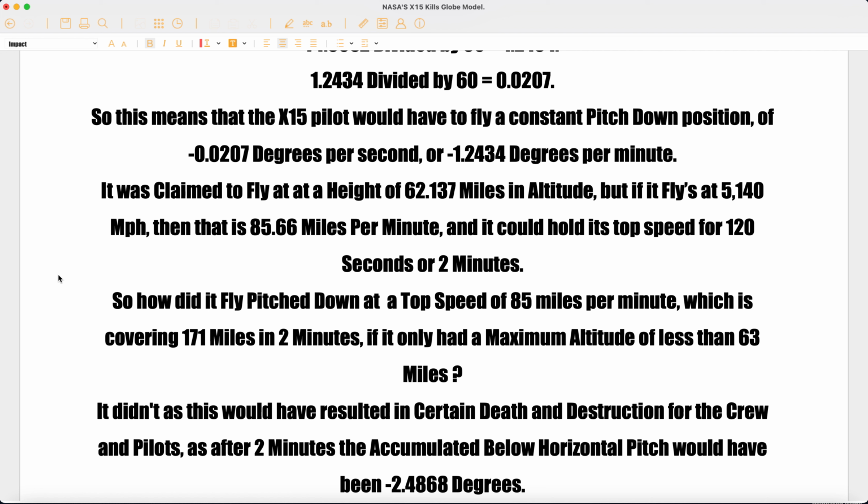I don't believe 63 miles exists up there, but I'll just go along with it for the sake of the argument. So if it's flying at 85 miles per minute, and it's only at an altitude of 63 miles up, and it is covering 171 miles in 2 minutes at its top speed, then how did it do it? Because if it's flying pitch down below horizontal, then it's going to smash into the ground.